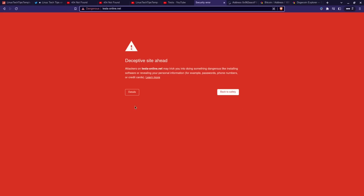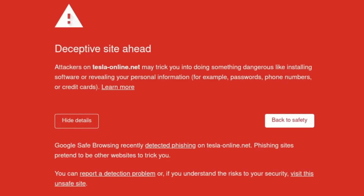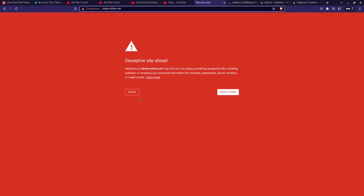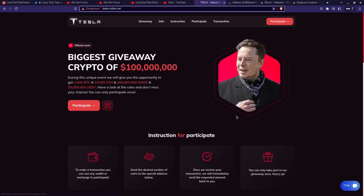So when you try visiting the site, you're first going to get this warning from Google telling you that it's a scam site and it might steal your passwords and blah, blah, blah. So we'll go to details and we'll click visit this unsafe site. And then we get the warning from Cloudflare. Oh no, it's phishing. It's gonna steal your cookies and everything. So we ignore that and then we get another thing from Google. I think this only happens in Chrome browsers. Like I'm using Brave right now and it does this. I don't think it does this in Firefox though. And then we'll visit the unsafe site and it'll load it up for us.